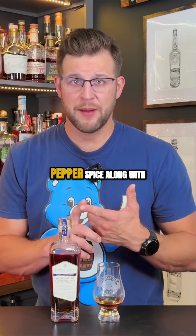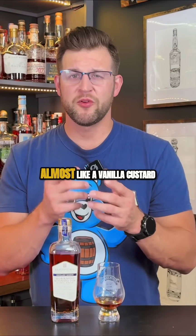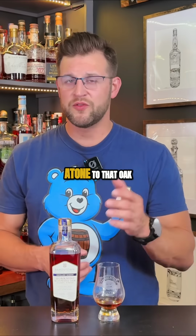I get a little bit of a white pepper spice along with some of those cinnamon baking spices. There are some hints of vanilla coming through, almost like a vanilla custard, but there also is some slight earthy bitterness, which I would probably attribute to that oak.